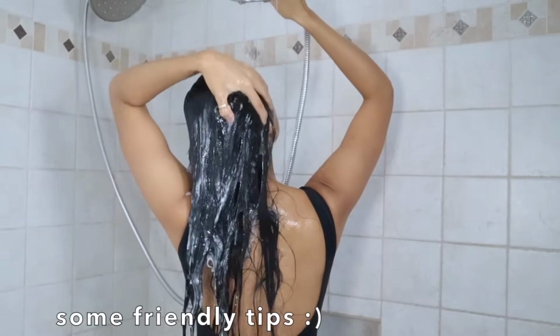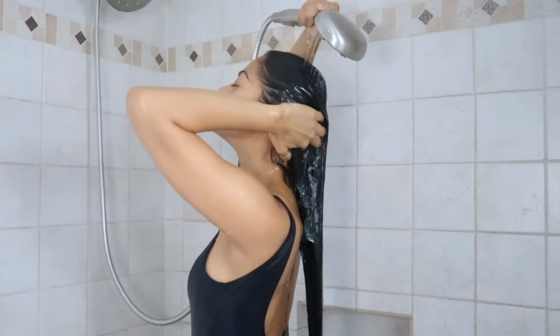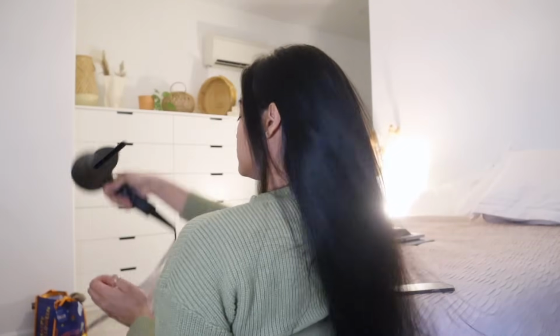So what I can suggest here is to do your best to schedule your hair washes in the morning to give your hair time to get dry. And if you have to or want to wash your hair at night, it is better to blow dry your hair on the lowest setting than to sleep with wet hair.